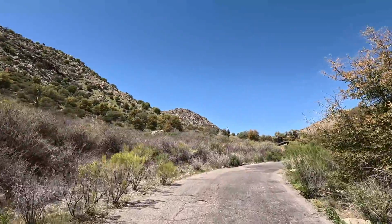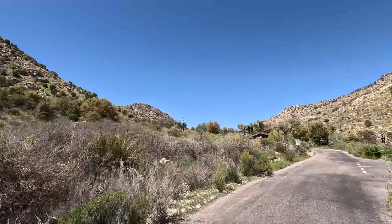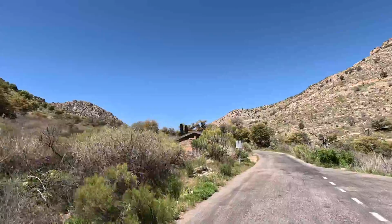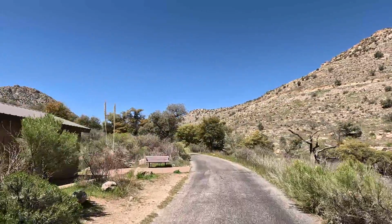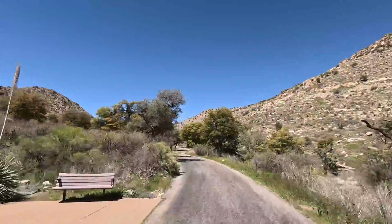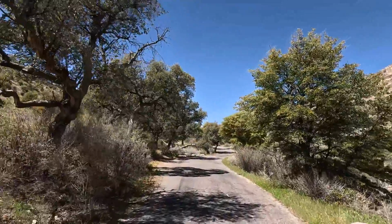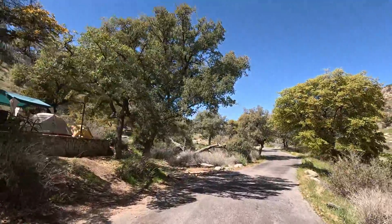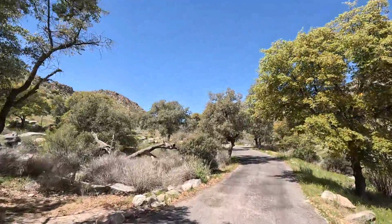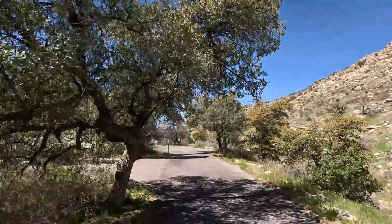Also, I bet when these trees turn color, it's probably very pretty along this road. There's another restroom, so they got quite a few facilities as well. Oh, look at this oak-lined road. Somebody's up there tent camping. Yeah, these trees lining this road are very pretty.